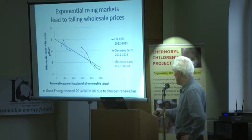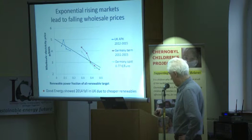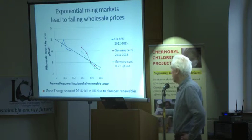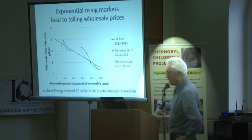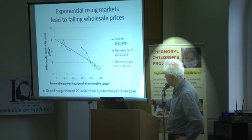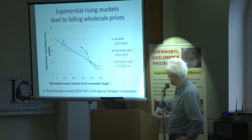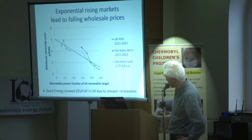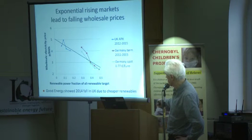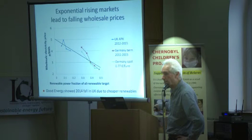And it is. If you plot it as a function of how much renewable power we've got, as a fraction of our overall renewable targets, not only is the wholesale price of electricity falling, as people may have been aware, but it's falling at a rate which is consistent with what Germany has got at their more advanced stage. They're down to £2.4 per kilowatt hour. Anybody remember that number? £2.4 per kilowatt hour.